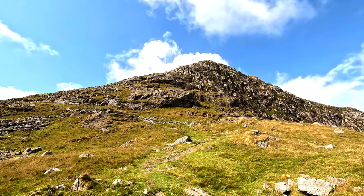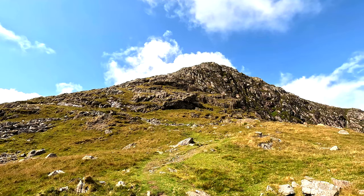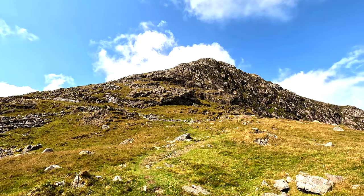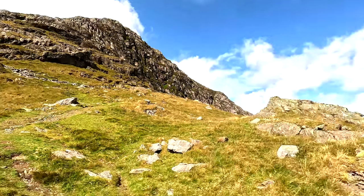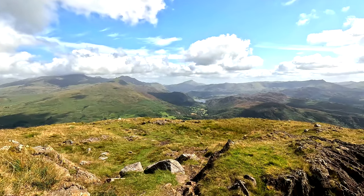I'm getting flashbacks to a walk with our Sean once. Yeah, climb this side, and in some places you will be rock climbing, but it's better than coming down it, trust me. And now, down till.